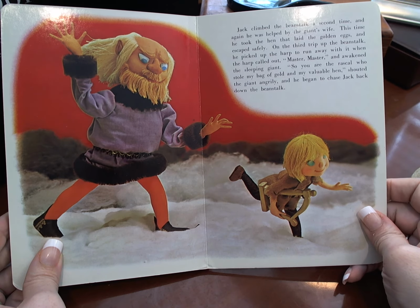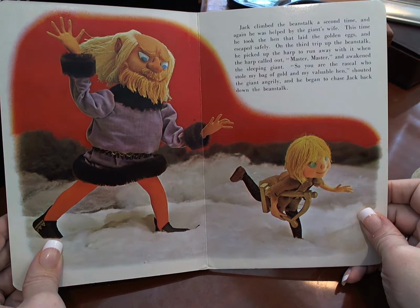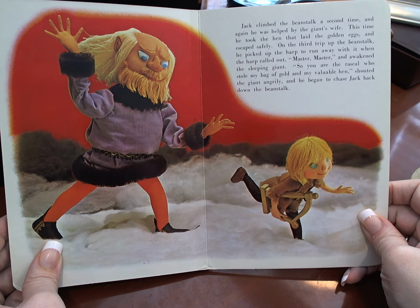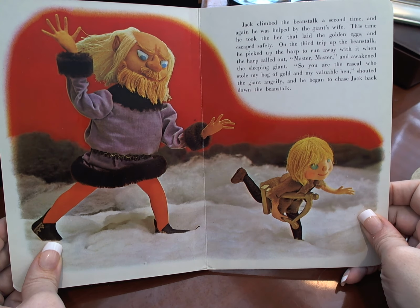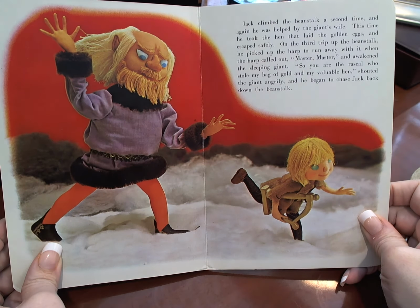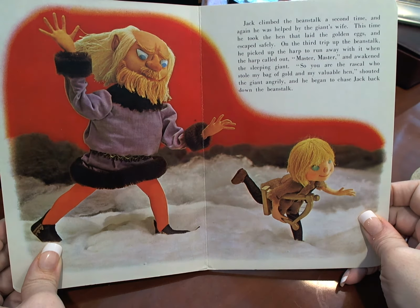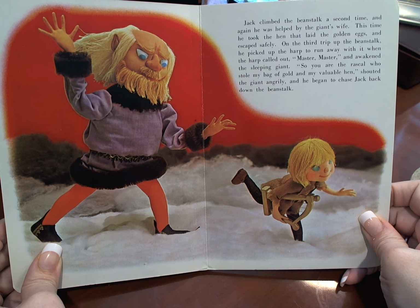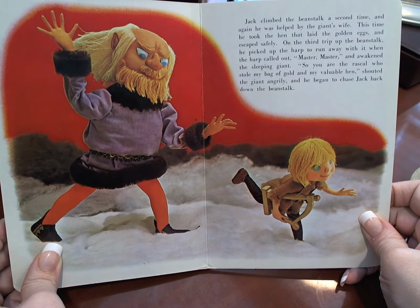Anyhow, we're almost at the end of the book. Jack climbed the beanstalk a second time, and again he was helped by the giant's wife. This time he took the hen that laid the golden eggs, and he escaped safely. On the third trip up the beanstalk, he picked up the harp to run away with it when the harp called out, "Master! Master!" and awakened the sleeping giant. "So you're the rascal who stole my bag of gold and my valuable hen," shouted the giant, and he began to chase Jack back down the beanstalk.